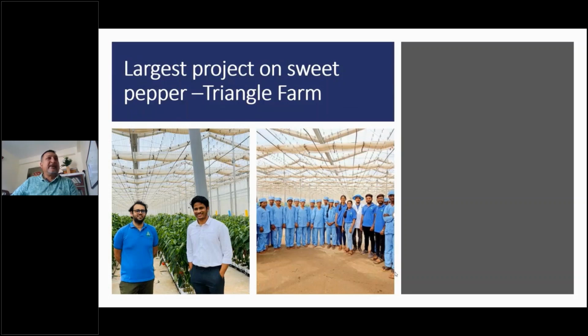So this is one of the largest projects we have here in India. Triangle Farm is actually set up at Jahirabad. Phase one of this project is 15 acres and it's with the X-frame structure. You might have seen it in the video. It is actually a cooling house. Why do we call it a cooling house? Because it has a white cooling roof, not a transparent one.